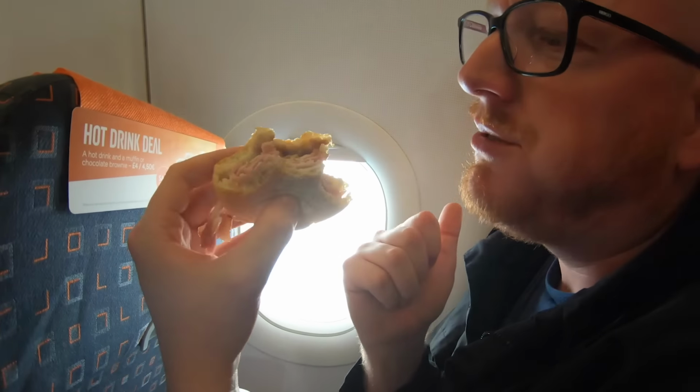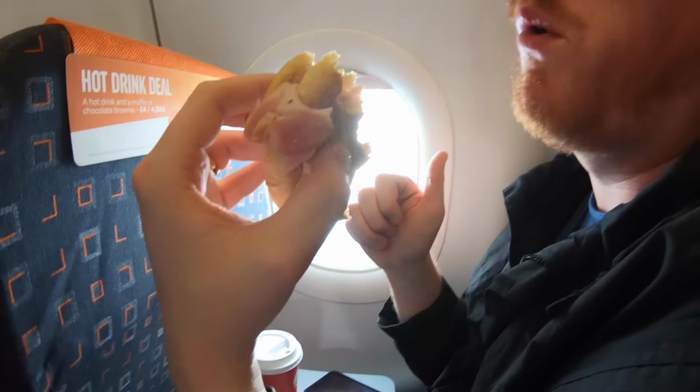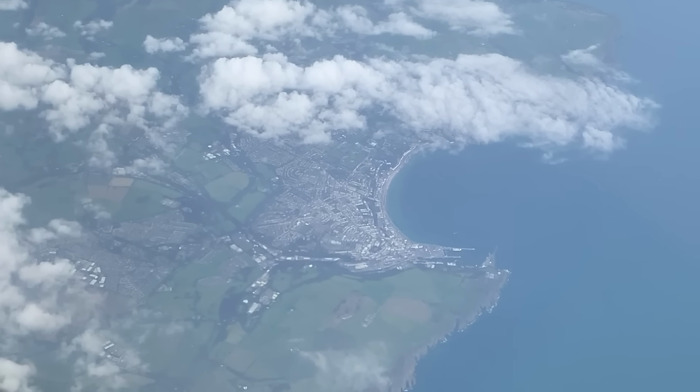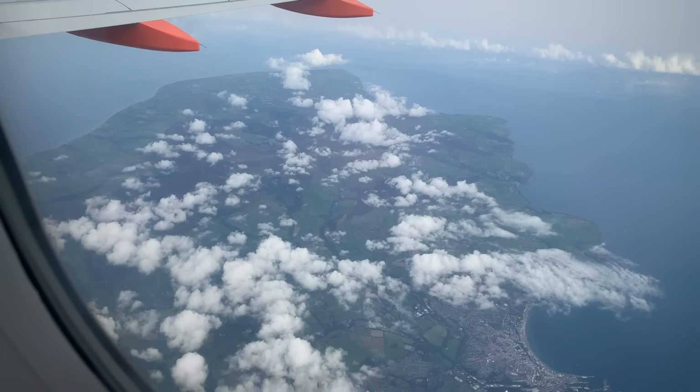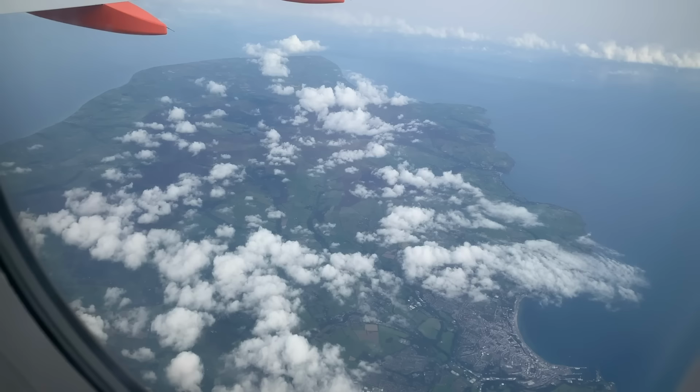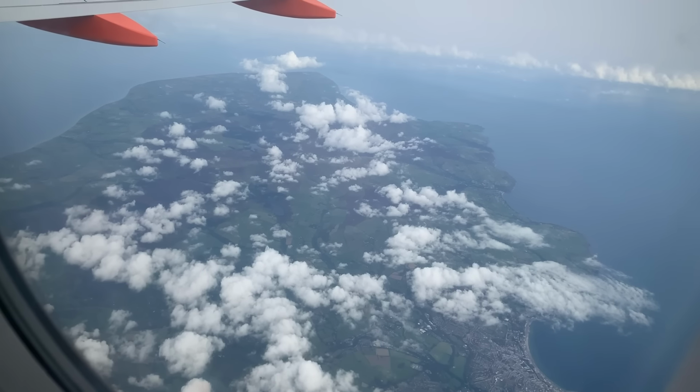Very good, thank you. For an aeroplane one at least. We got some great views of the Isle of Man as we crossed the Irish Sea, and soon started our approach and landing into a cloudy Belfast International.